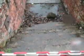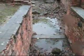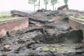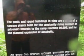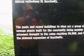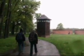Here are the stairs in Birkenau where the people walked down to get undressed there and then get gassed and cremated in there. The pools and round buildings in view are a group of sewage plants built for the constantly rising number of prisoners brought to the camp, reaching 90,000, and for the planned expansion of Auschwitz. They're going to expand it, make it even bigger than 90,000.